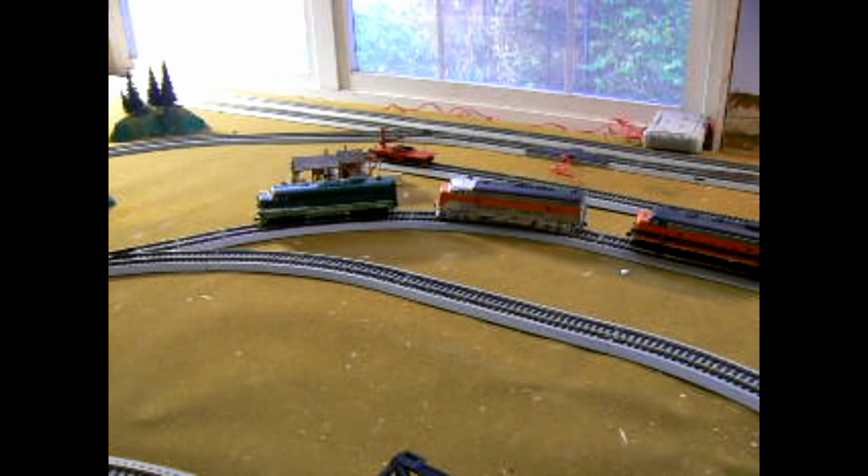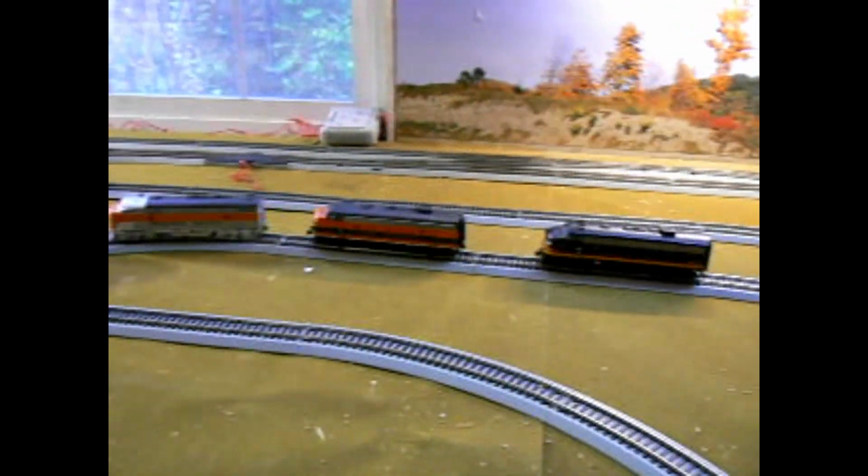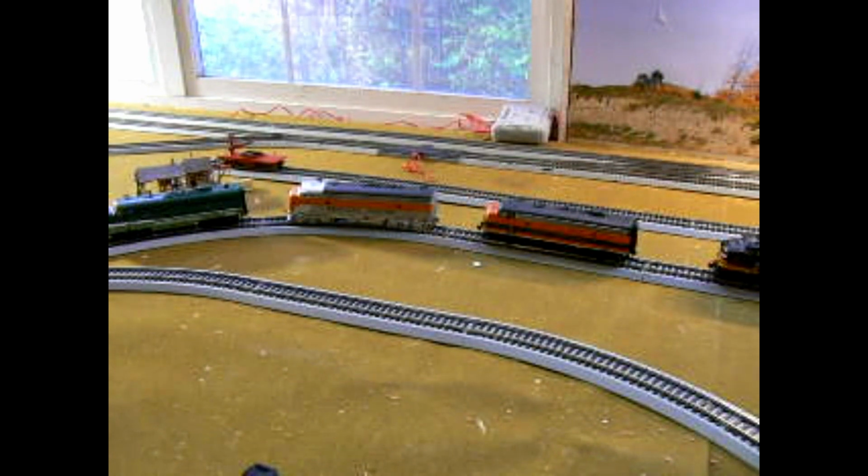Welcome back to the Newbie Railroad and the big Soundoff contest for the F7 Locos. I've got four locos lined up here. I'll be looking at them in a little bit. Let me go over some of what's going to happen here.